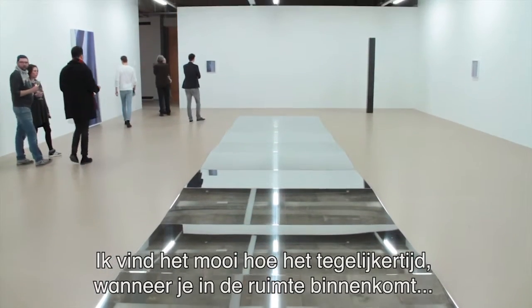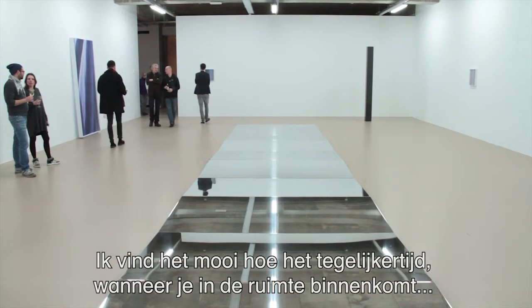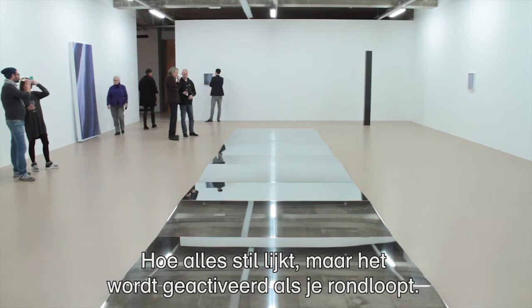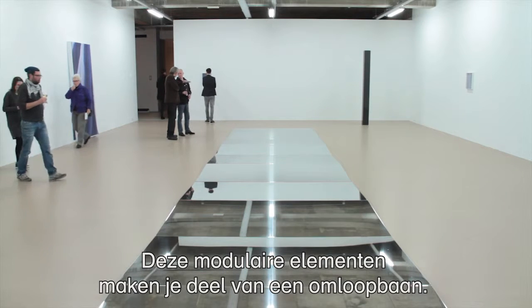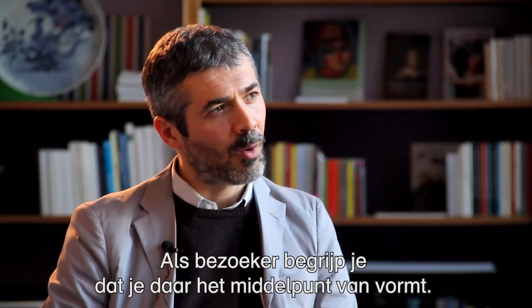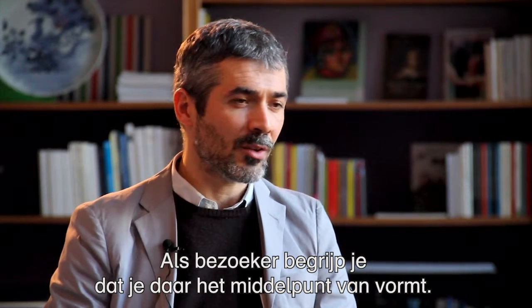And I like how, while entering this room, everything feels still and suspended, but at the same time it activates once you move around. These modular elements become part of an orbital system, in which, as a visitor, you understand you are in the center of it.